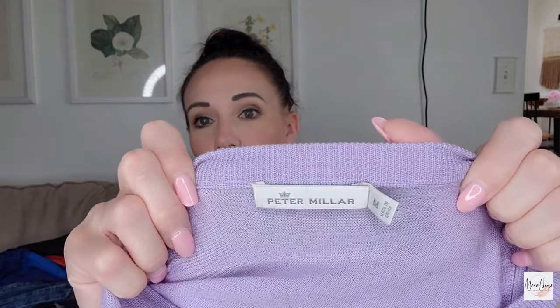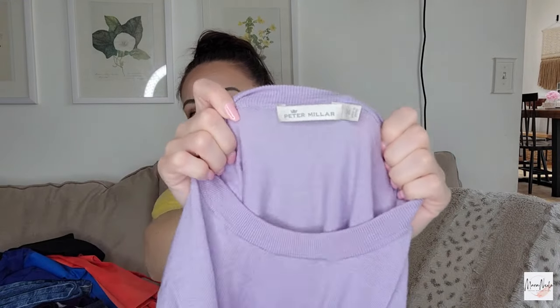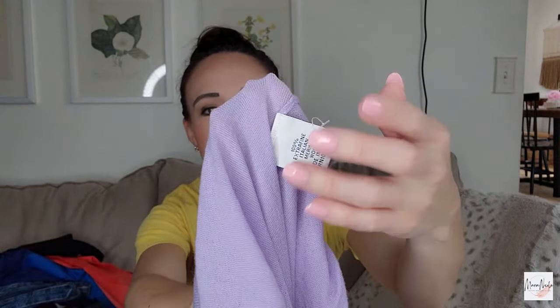Forgive me. Let me show you what it is first. It's Peter Millar, which is great. It is women's. It is cut like women's. I wasn't sure because, you know, men can wear a nice lavender, but it is cut like women's, and the sizing is definitely women's. I tried it on myself. So this is a size medium, Peter Millar. It is 100% extra fine Italian merino wool, and honestly I think this little manufacturer tag threw me because I saw that and it appears to be in such great condition. It's not pilly, it's not stretched, it's not anything. I was like, oh, this might be new without tags.